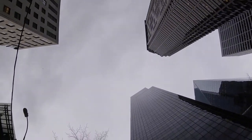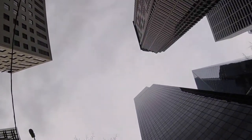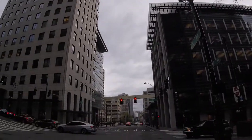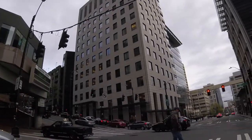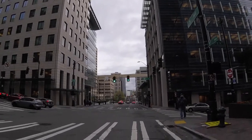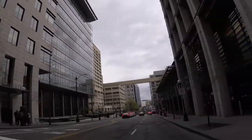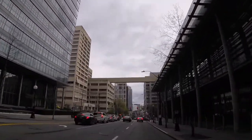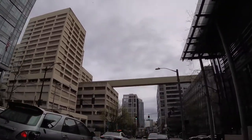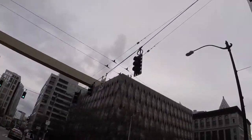That is the Columbia Tower. Strains my neck there. Yeah, tallest building here, 76 floors, I think. That's where the Starbucks is, on the 40th floor. City Hall, police station, police headquarters, city court, King County Jail, and that walkway is where they take the prisoners from the jail to the courthouse.